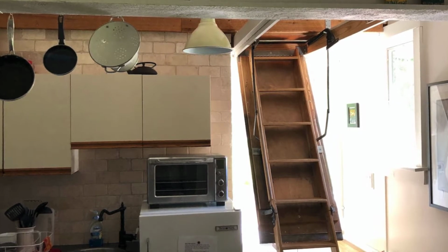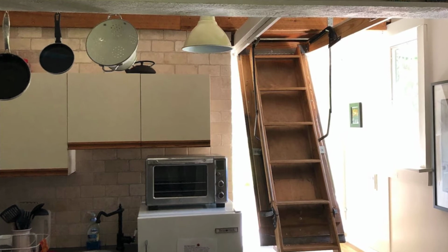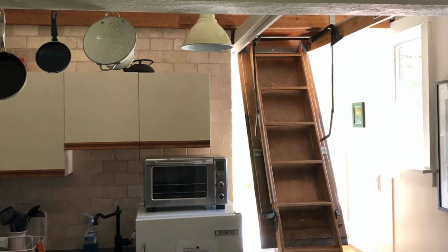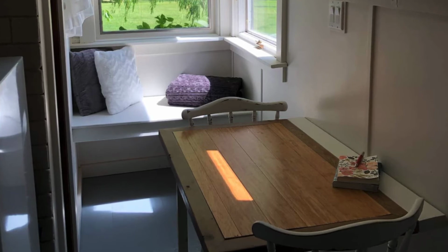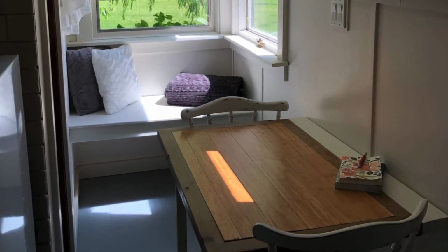There's lots of storage placed high up, which is great for books and other objects. There's also storage above the kitchen cabinets, which is nice. And then just beyond the kitchenette is a little dining area for 2 people and a built-in bench seat to sit by the window and read. And then a ladder can be pulled down from the ceiling to access the loft sleeping space up above.